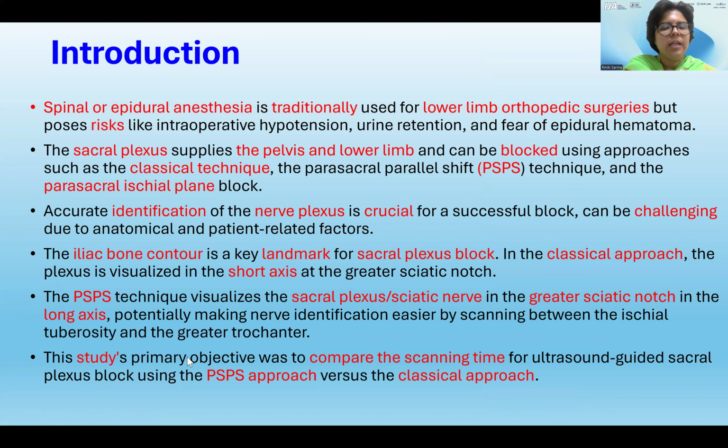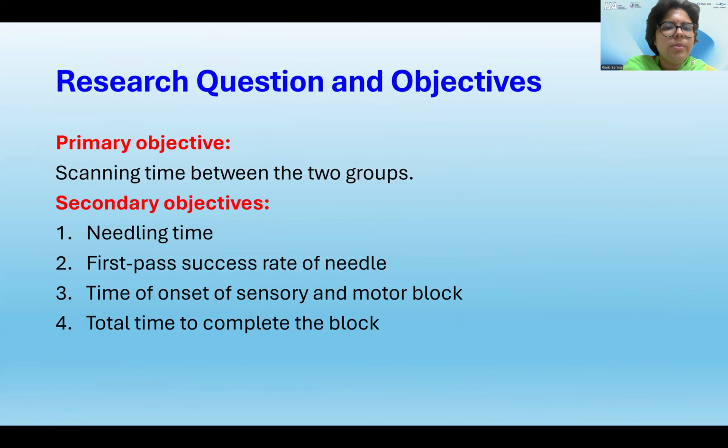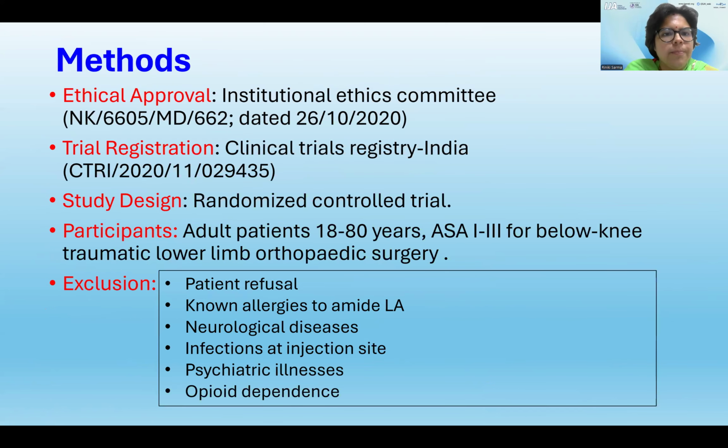So this study was undertaken to compare the scanning time between ultrasound-guided sacral plexus block using either the parasacral parallel shift approach or the classical approach. The primary objective was the comparison of scanning time between the two groups. The secondary objectives were needling time, first pass success rate of needle, time of onset of sensory and motor block, and total time to complete the block between the two groups.